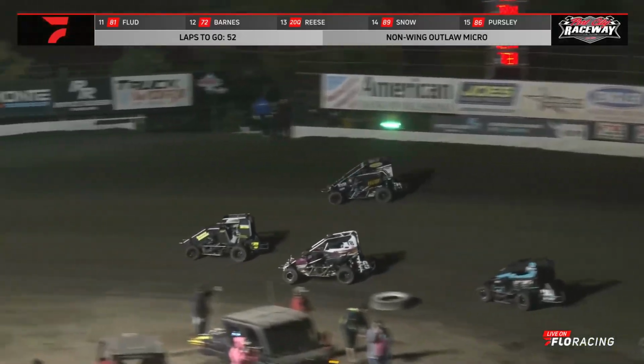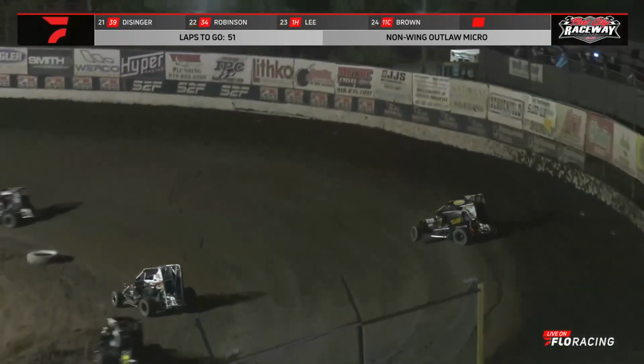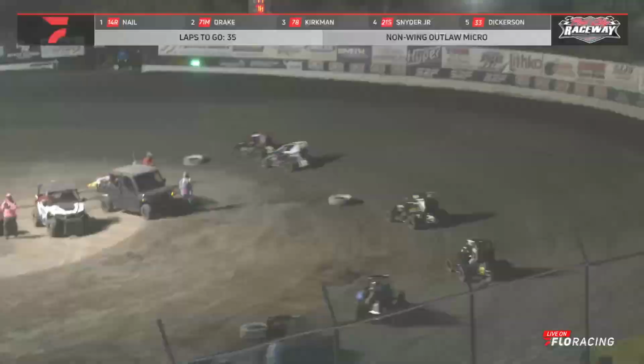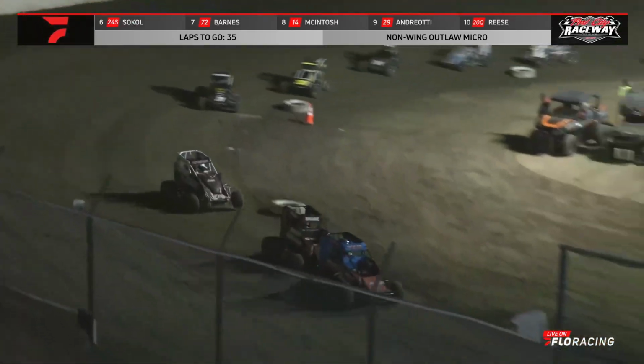Jake Nail is turning hard down on the inside. That thing biking up when he went through the apex of turn number 1 and 2 as he got real tight at that end of the racetrack. Cole Kirkman coming on now into the inside of Steven Snyder Jr., going to take over that 3rd spot as Cale Drake allowed the 78 of Cole Kirkman to get to the inside of him, kind of shut the door there on him.